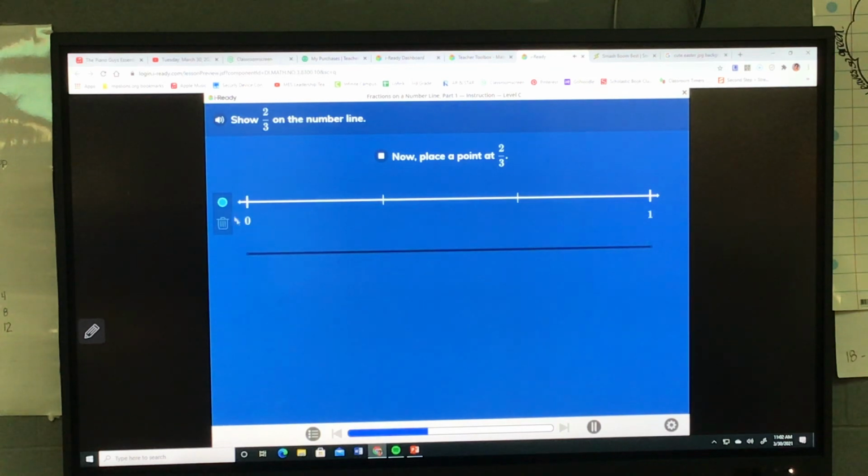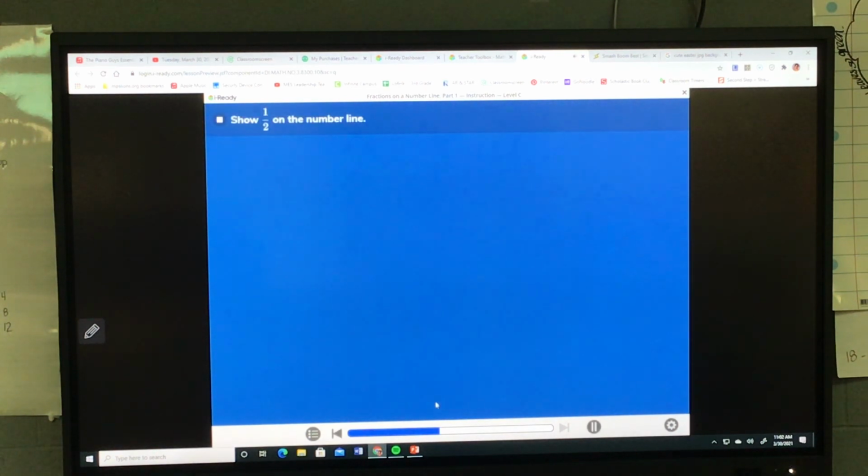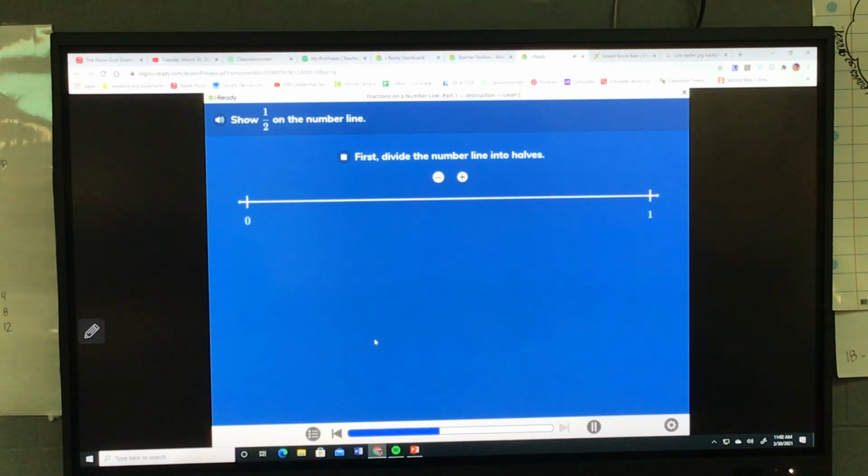Now, place a point at 2/3. Okay, tell me when I need to stop. Stop. Good. Let's label the point 2/3. Show 1/2 on the number line. First, divide the number line into halves. Halves means how many parts? 2. 2 parts. Add more? No.